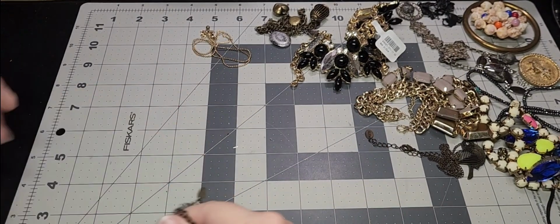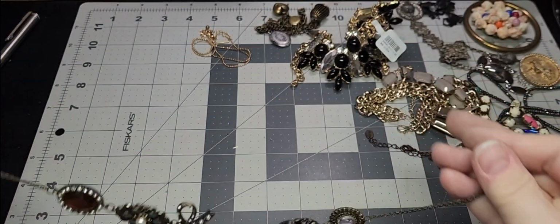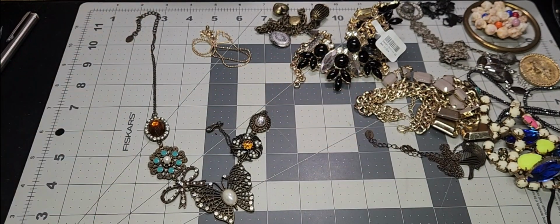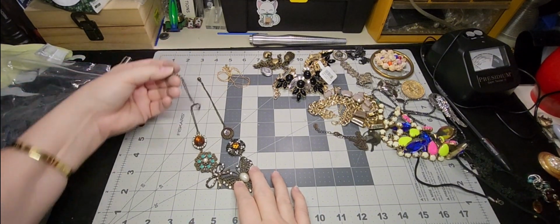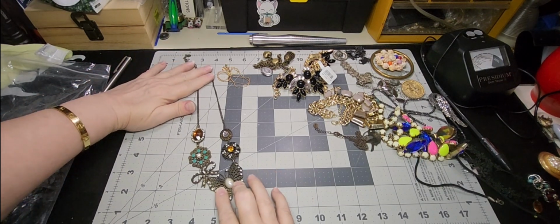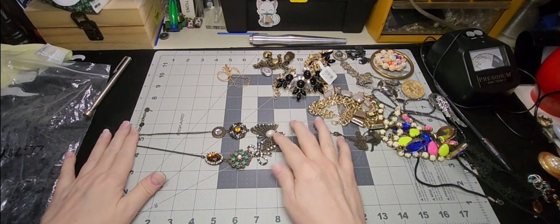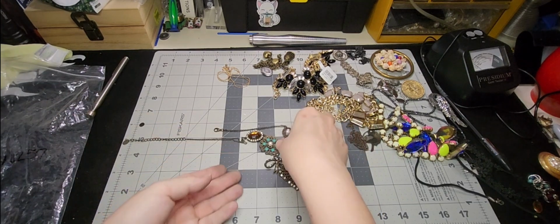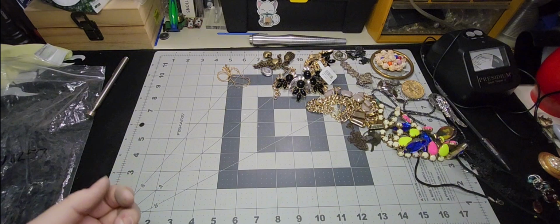What is up with this one? It may need a cleanup, or it may be that it has completely lost its tone. I'm not 100% sure. Pretty short. This is a Claire's. Butterfly, bow, flowers, cabochons. This is 14 inches with a 3-inch drop. I'm going to say this is tone loss and go ahead and craft it.